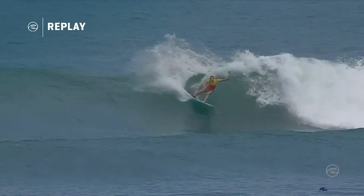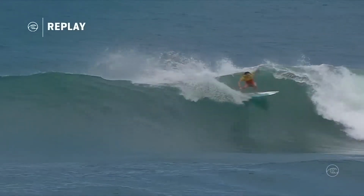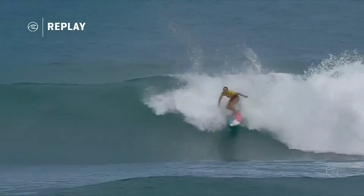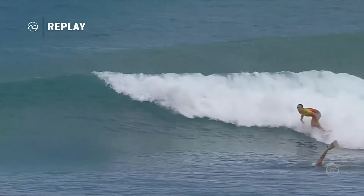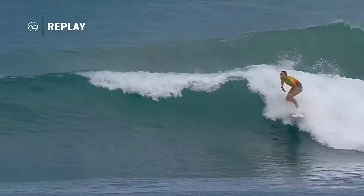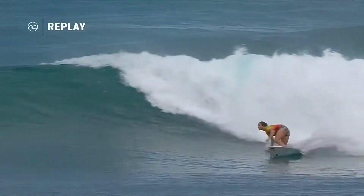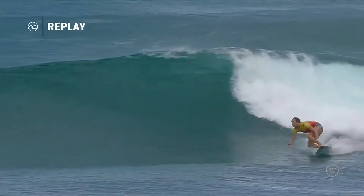Look at the replay here, Joe. Nice tempo. Doesn't rush anything at the beginning. And then goes up into the lip right here when it steepens up. As critical as it gets. Another beautiful carve. And then our water photographer has to duck dive under her so she can complete this ride at the end. I thought this was one of the most beautifully surfed waves we've seen all season long.